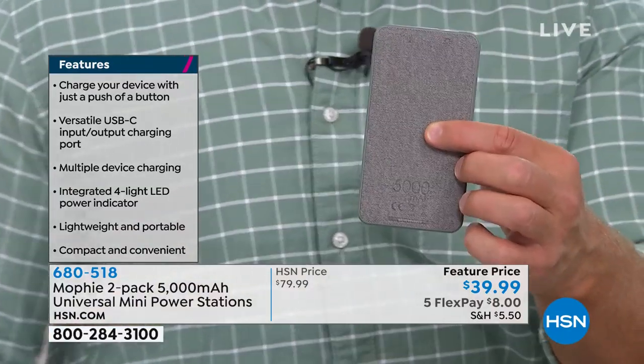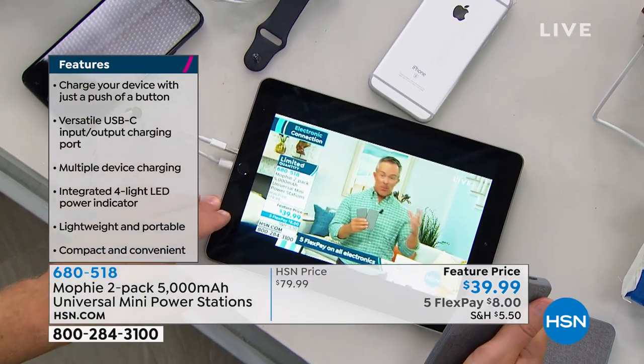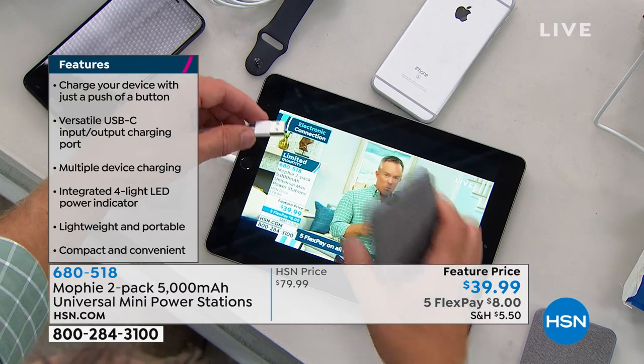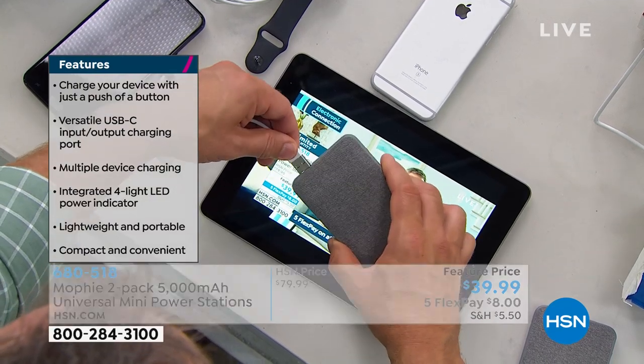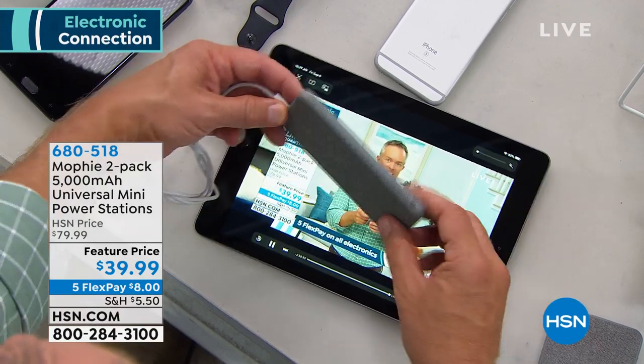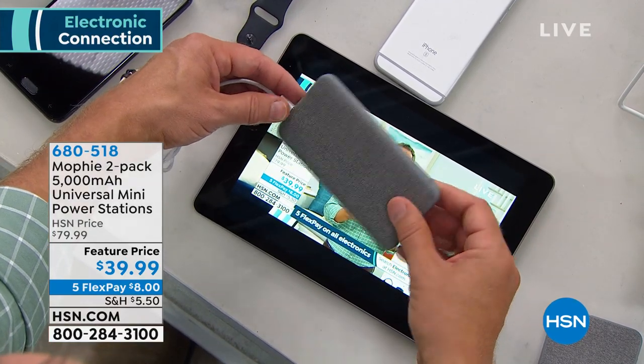Like right now, I'm watching HSN Live on my tablet, which is fun and all that. But maybe I want to do gaming. Maybe all of a sudden the battery's starting to go, so I have to cut it short or stop. But no, I can just come down to my Mophie, plug it in, and I'm going to get my little charging icon, and I know I have extra power. And so this will even charge your tablets.